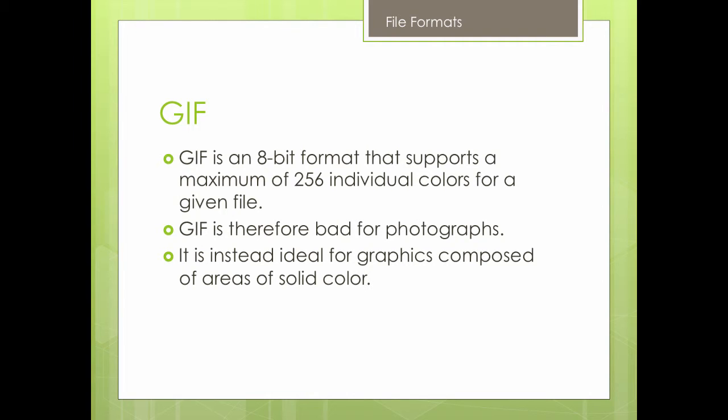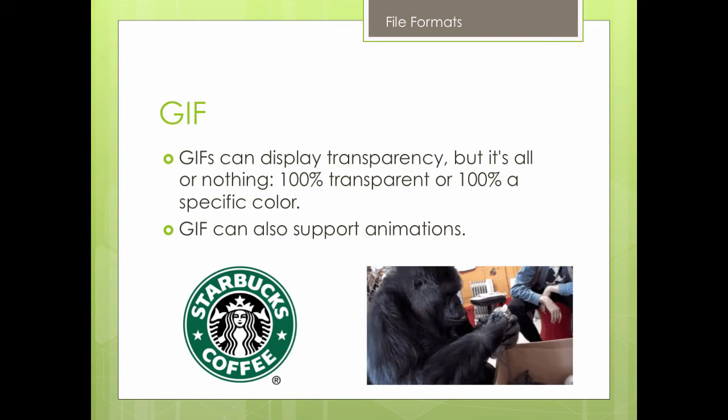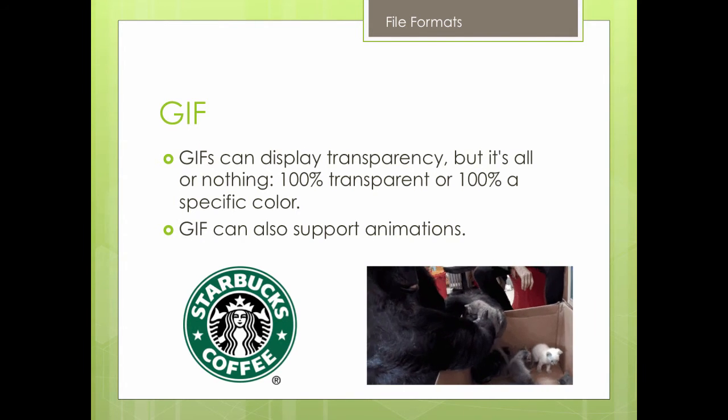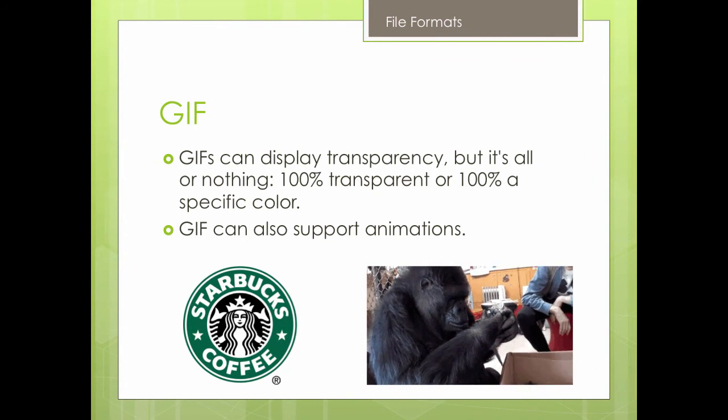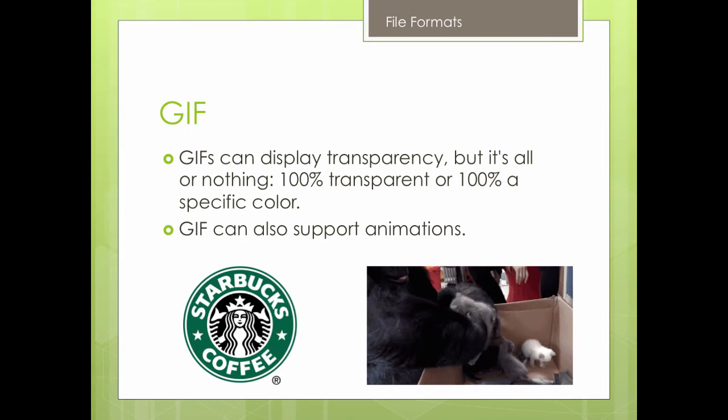So instead, GIF is really ideal for graphics that are composed of areas of solid color, such as logos. Here, for example, on the left-hand side is the Starbucks logo. It's black, it's white, it's green. It can be dealt with really well in the GIF file format.